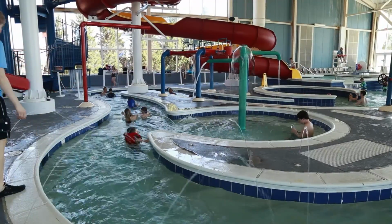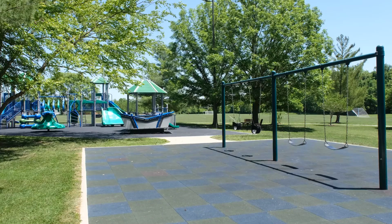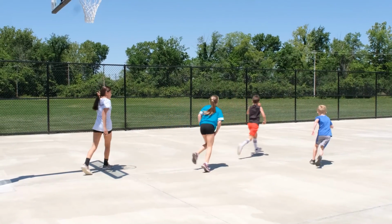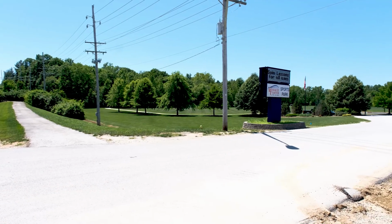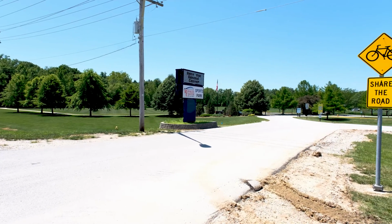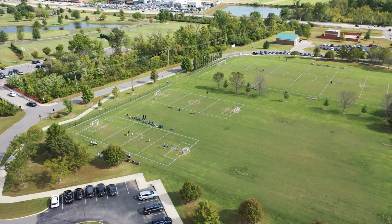In addition, this park includes two rentable pavilions, a playground, two outdoor pickleball courts, and a basketball court. A unique thing about this park is a portion of the city's 10-mile bike loop goes through the park. One last thing, if you enjoy walking, this park has a dedicated walking path around the soccer fields.